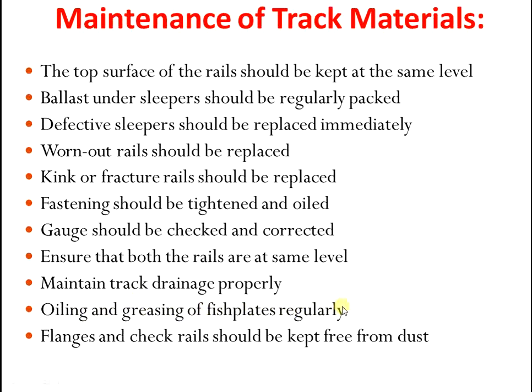We know what a fish plate is: it is used to connect different rails together. Next, points and check rails should be kept free from dust. It's important.